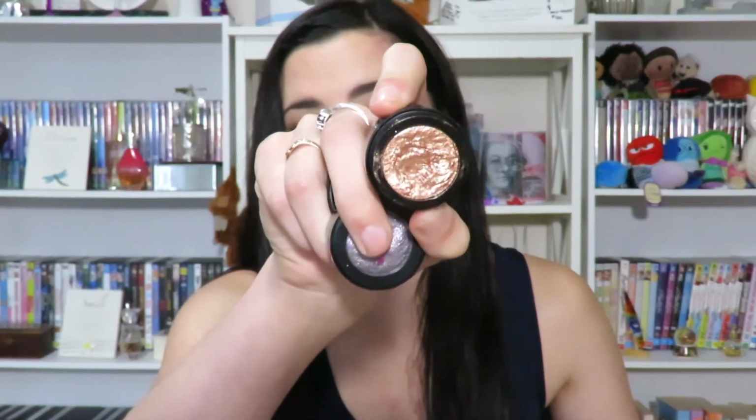Next up, I'm throwing out the Australis Metallics eyeshadows. Now this is another product that a lot of people talk about, or at least in the Australian beauty community, and I just don't like. So these are cream eyeshadows. Don't get me wrong, they have some of the prettiest shades, but I find these really hard to blend out and really hard to work with powder eyeshadows. So unfortunately, these will have to go.